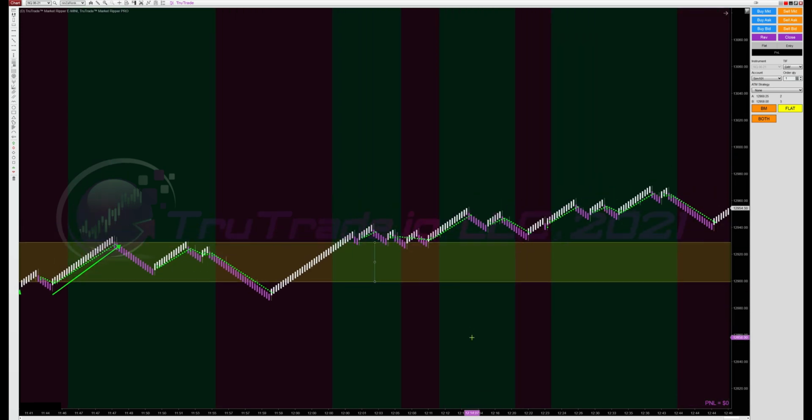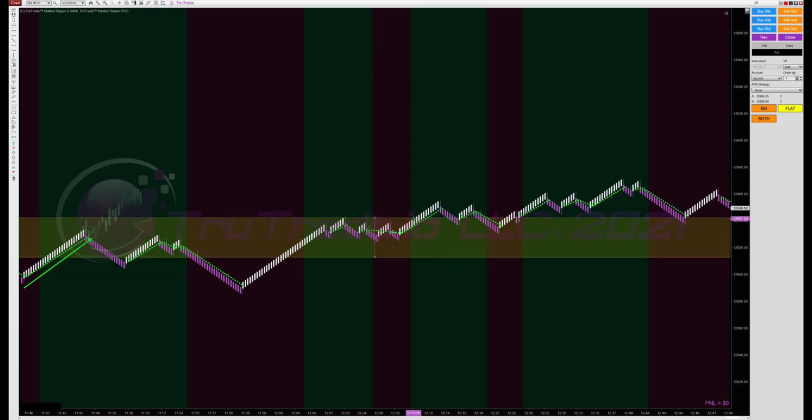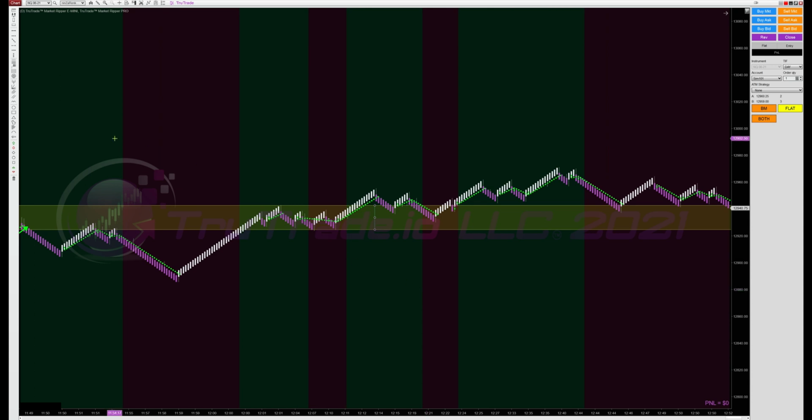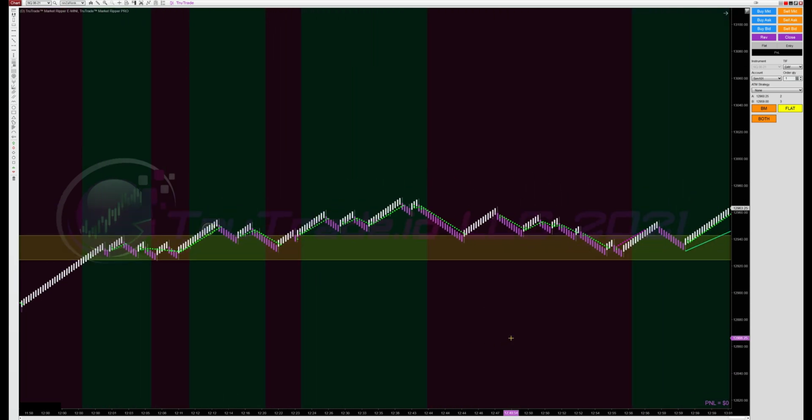You want to find another really good channel. See how it's kind of consolidating in here. So we could have turned the bot on here. Yeah, and these are very short windows. But do you see how you wouldn't have taken a trade here? If we really want to trade granularly, you can trade that way.